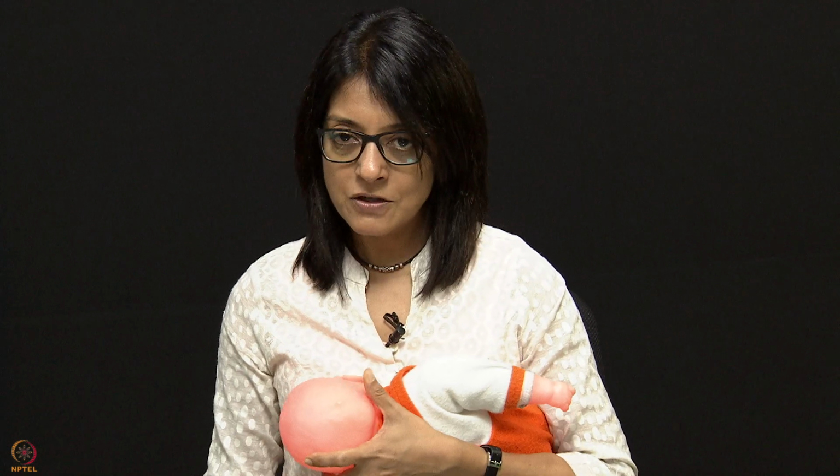Okay, and that is very, very important, that you want to have an extension of neck. And this is the best way to bring the baby to breast, with extension of neck. The nose will not get embedded, the nose will be out from the breast, not touching the breast. Okay, so that is important.